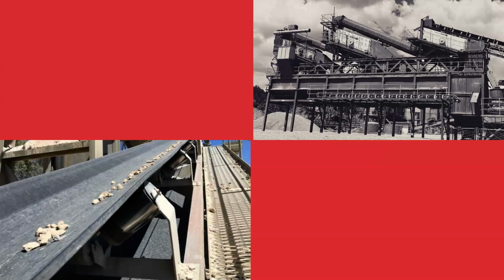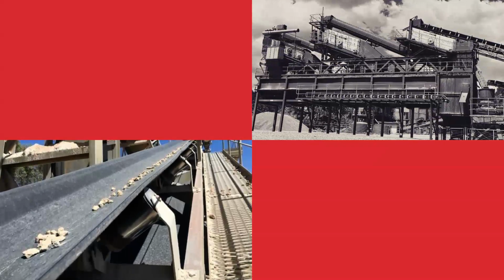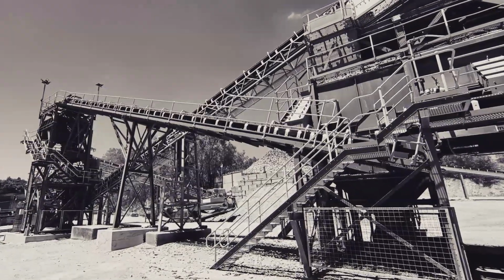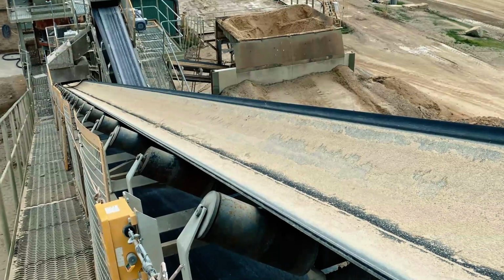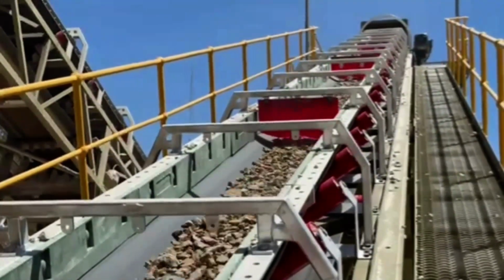For decades, a leading quarry in North East Victoria has powered regional growth with reliable, high-quality aggregates. But as construction demand soared, the quarry faced a turning point: expand operations or risk falling behind. The challenge wasn't just about increasing output.